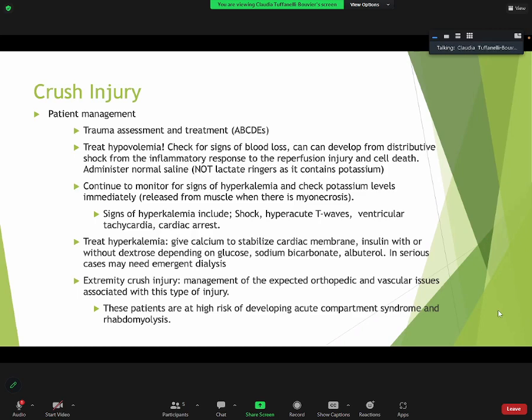So with the crush injury itself, the extremity injury, you're going to make sure that you get usually orthopedic surgery involved and then deal with those orthopedic injuries. If they need reduction, you should reduce them immediately. If they need imaging, getting CAT scans, x-rays, as soon as you can to address those injuries, the faster you can treat the injuries and help with those underlying things, the less likely they are to develop a secondary compartment syndrome, which is highly likely in this case.